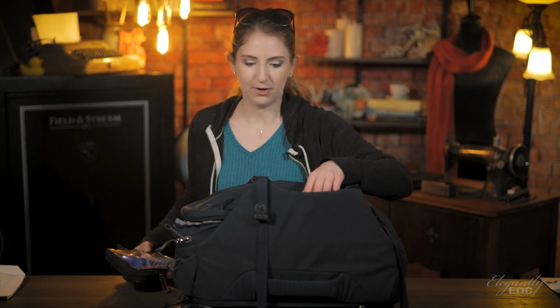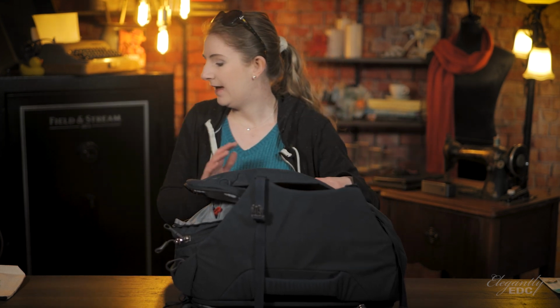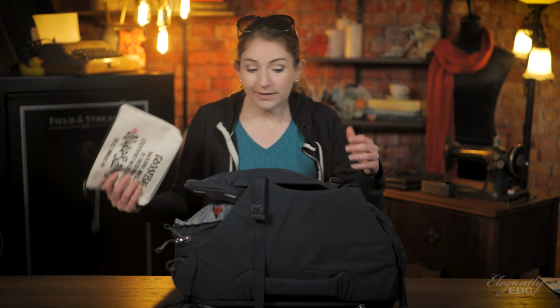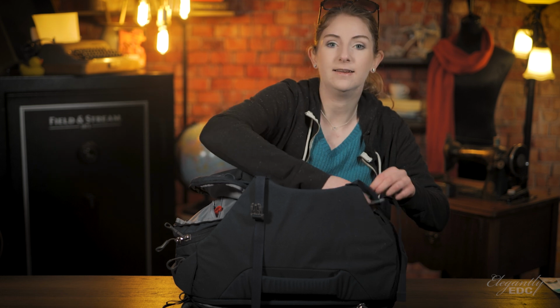Next, toiletries, everyone's favorite part. I've got my shampoo, my conditioner, and hair wash, and whatever in there. So I'll just kind of toss that in this top pocket. And I have another bag for some feminine needs too, just in case. And that'll do it for this pocket, I think.